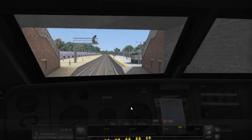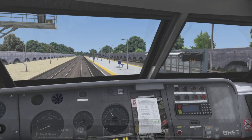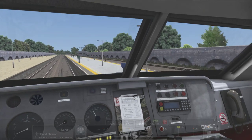Okay, we're passing our first station. Our second station, we passed Bordesley. So I think this is Small Heath we're passing. There's a bit of lag, so I do apologise.